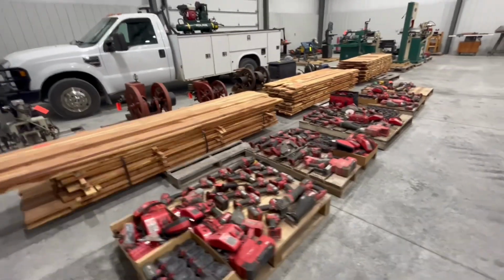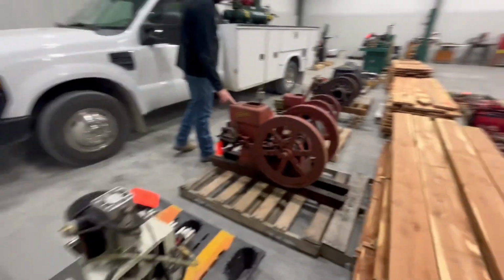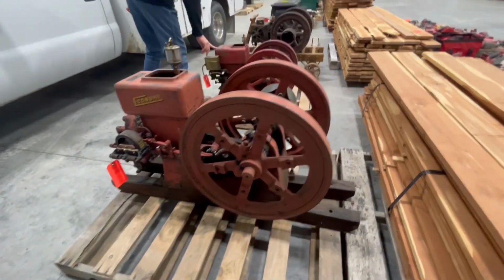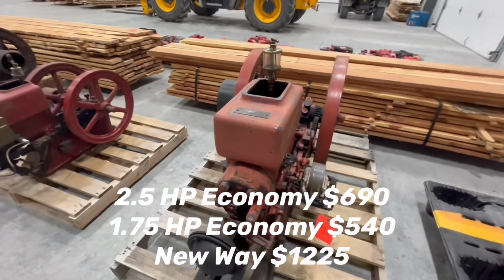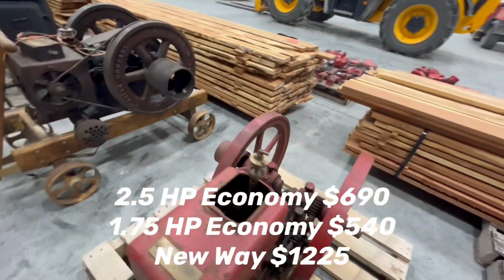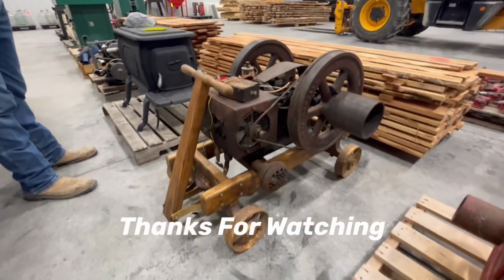There's 3 more hit and miss over here. Let's see, I believe this is a 2.5 horse Economy, and we've got a 1 3/4 horse Economy, and then we've got another New Way here on a cart. They're all free. We haven't had any of them running, but they all spin, and pretty nice little engines. People are always looking for those.